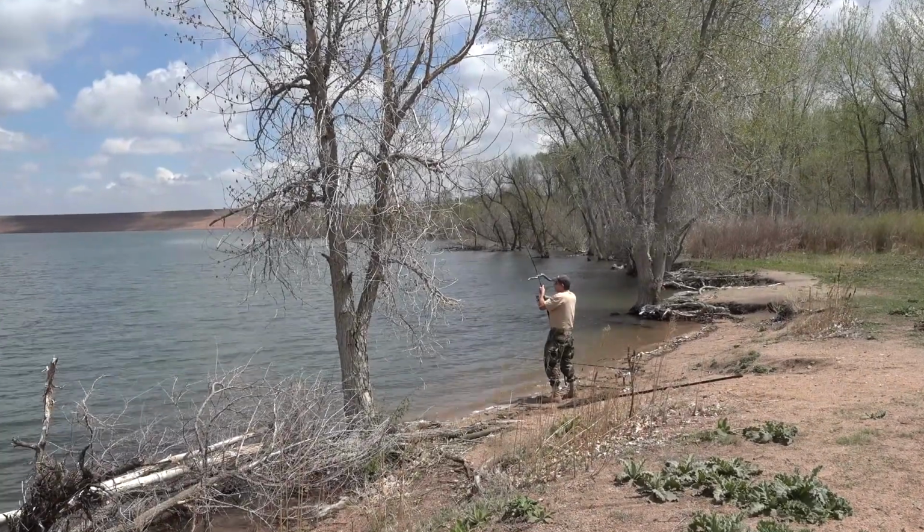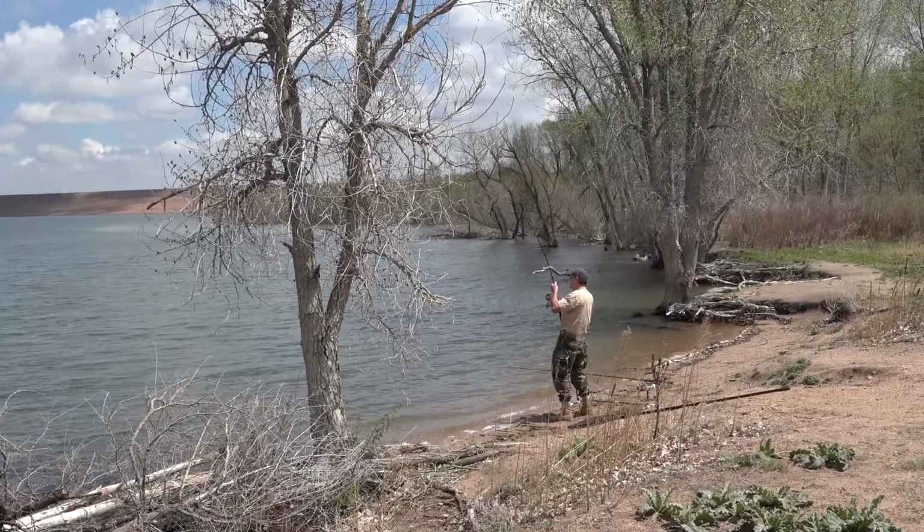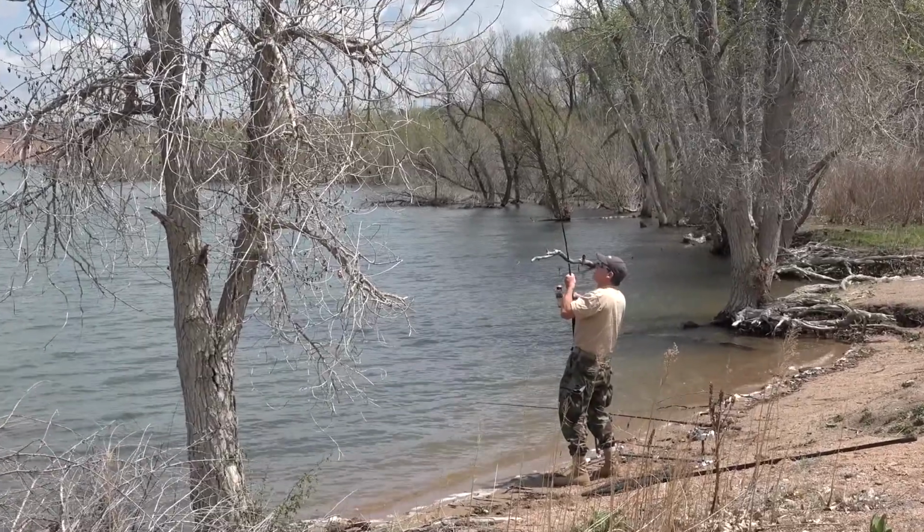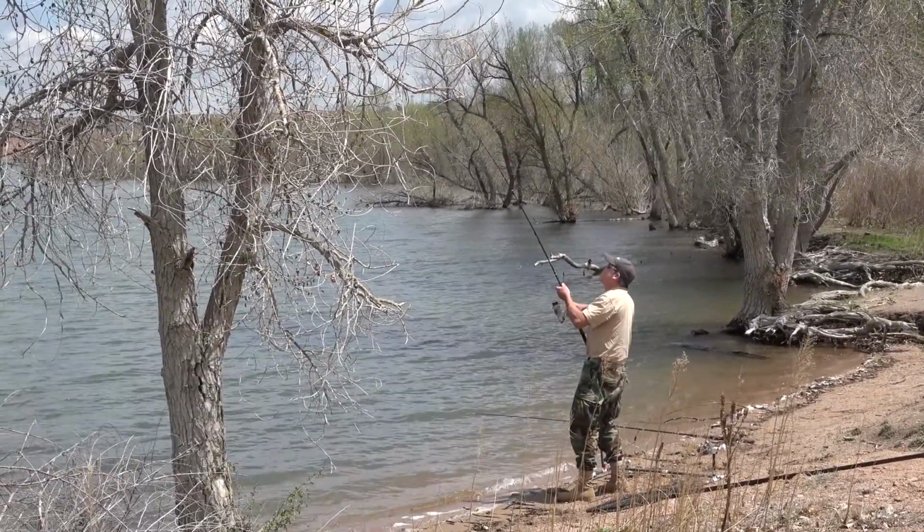Minutes after being cast out, James's carp is on! Feel like a good one, James? Excellent.